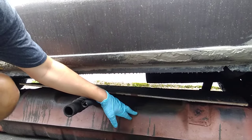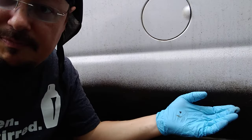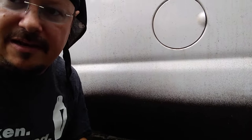I'm definitely going to coat up here because you can't even get to this once this thing is up in the mounts. So condensation, moisture gets in there, salt or something. Especially, I hate the Northeast, man. Don't even get me started with the stupid salt and the chemicals they put on the road. It's terrible here, man. Terrible.